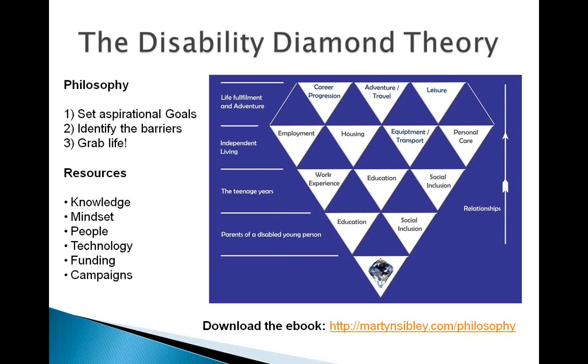And then likewise with the teenage years, it's education, social inclusion, but also starting to look at the world of work. And then independent living, I feel overall from general experiences and talking to other people, that the four key areas are employment, housing, equipment. Excuse the spelling mistake on equipment. The new diagram in the book has been corrected. This was from a previous slide. Equipment and transport, and then personal care, where one of the webinars I run is actually Independent Living Part 2.